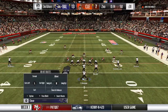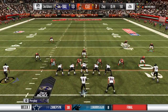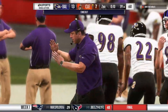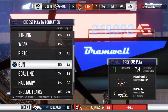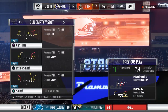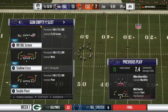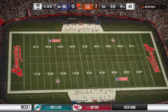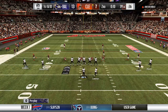Lucky 56. Gone. From midfield now, here's Jackson. This is complete to Watkins on the slant. Now a timeout signaled for, and they'll get it with 10 seconds to go before halftime. Back-to-back good plays have them on the move on first down.